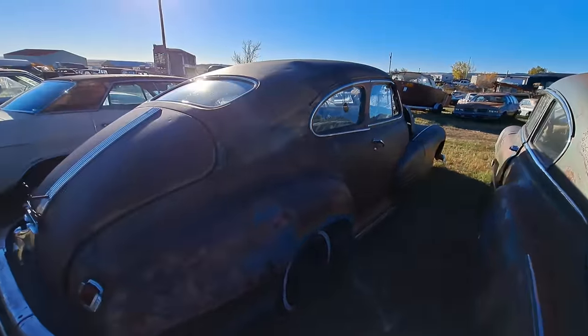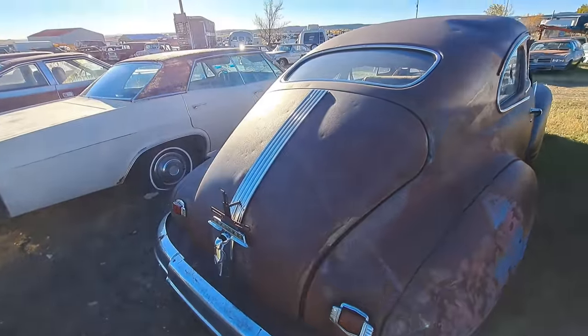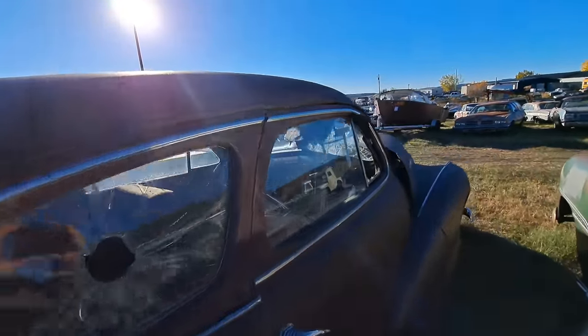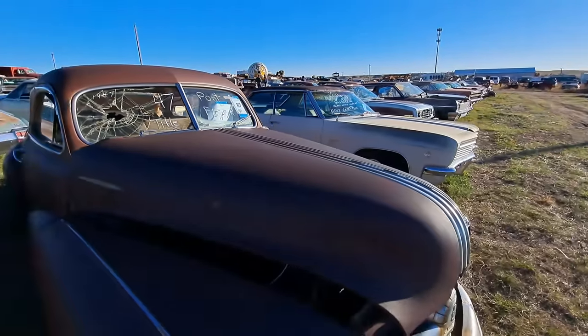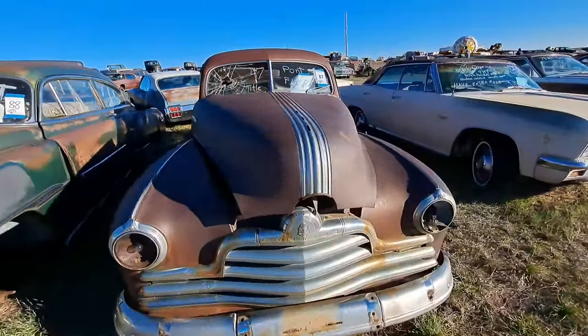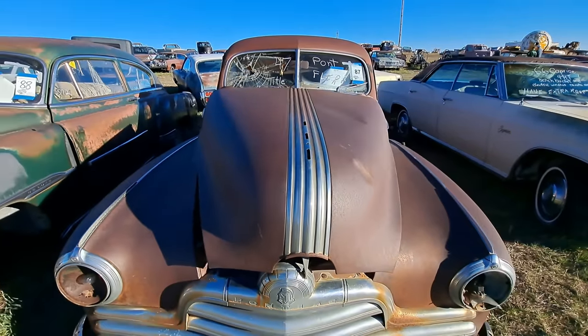Here's another fastback GM car here. This is a Pontiac. Notice the silver streak right up it. These make nice low riders, custom cars. Really popular out in California, Arizona area. Got the Chief on there, notice. Somebody grabbed the hood ornament, looks like.